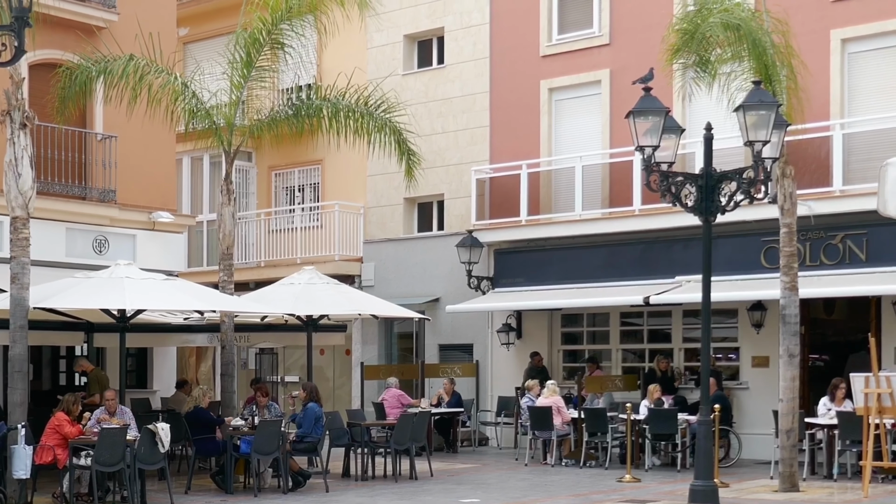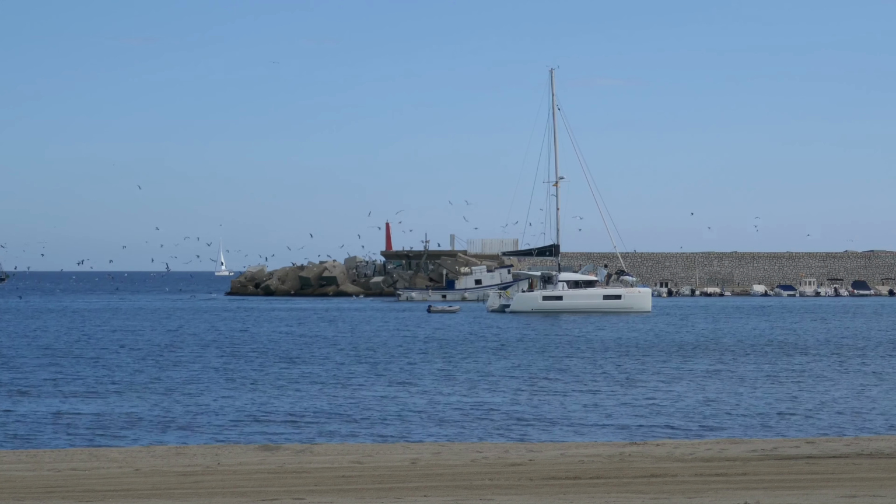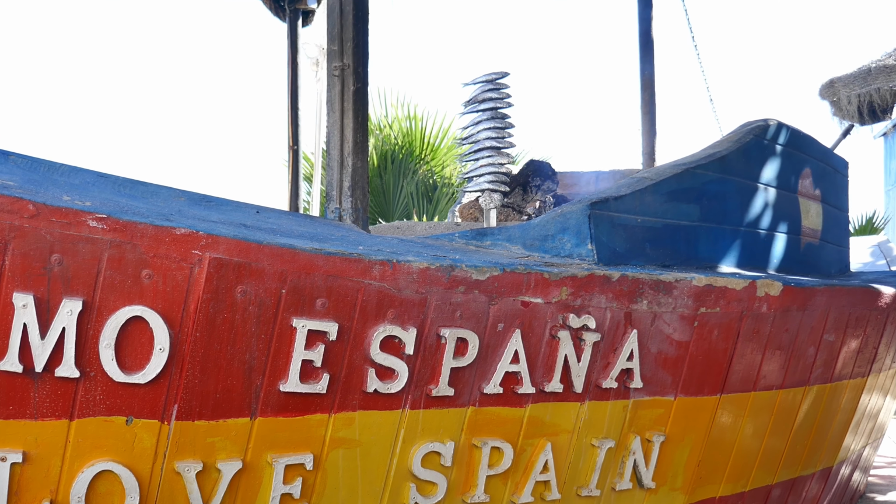The Costa del Sol is an amazing part of the world, with amazing attractions, amazing history, amazing food, not forgetting the amazing sun, sea, and sand.